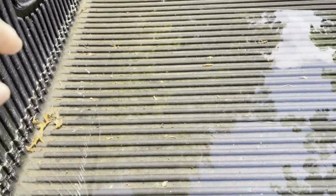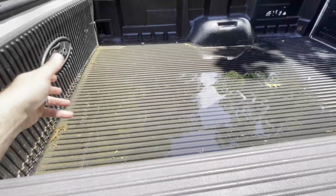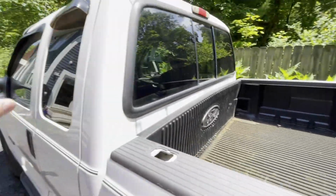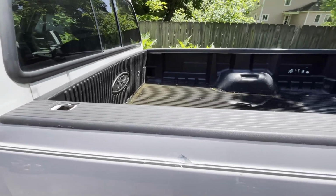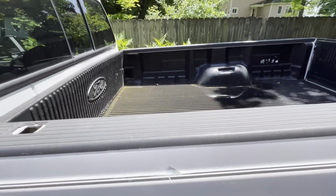So, take the truck here for a little spin and see if I can empty out the bed. Theoretically, it doesn't leak, but yeah, it's full of water. So the key is to go very slow, so the water stays in the bed until I hit the street, at which point I don't give a shit.